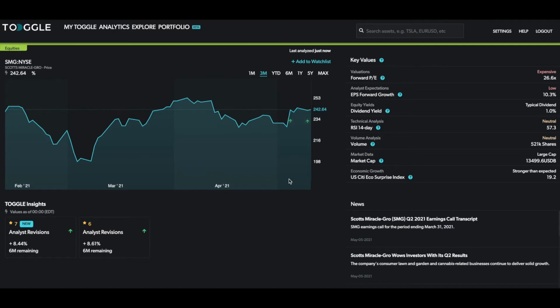Now, as you can see here, we haven't really seen any particular price pressures that Toggle has been able to uncover from fundamental information that it continues to follow for this particular name. But then recently, there was the first one based on Analyst Revisions, and there's a confirmation with a similar price target of 263 that it also highlighted just now. So we're going to take a closer look at this, just clicking on this card.